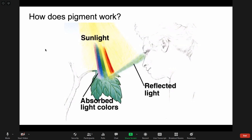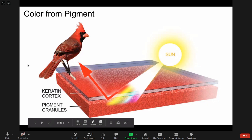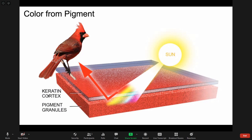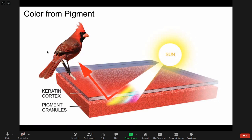So sometimes when we see colors in the animal kingdom, it's because they have pigments. And so here is a bird. We've got the sun, our white light coming in. There's kind of two layers to the feather, the keratin layer. Keratin is kind of the same stuff as our fingernails. And then under that layer, there are pigment granules. Those pigment granules absorb all of the other colors except red. And then the red gets reflected back out at us. So we have this red bird.